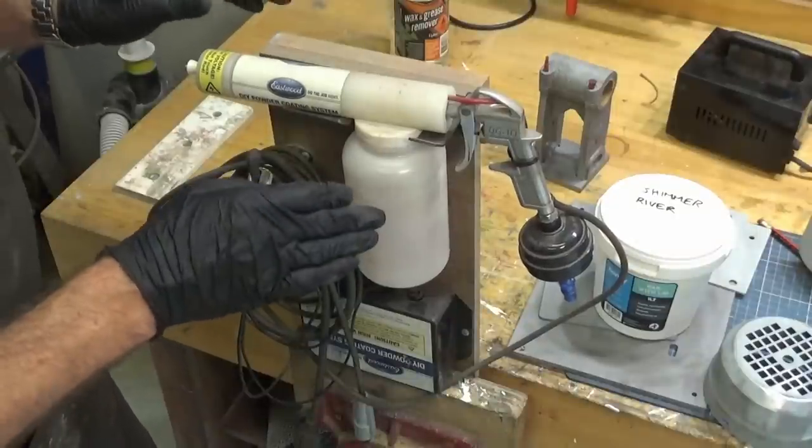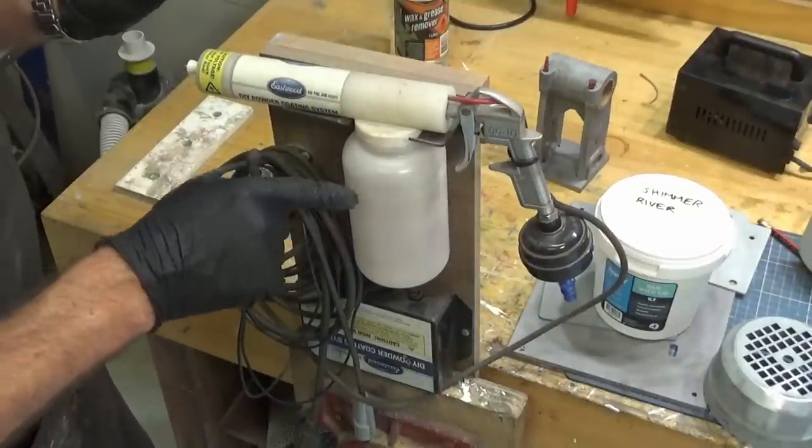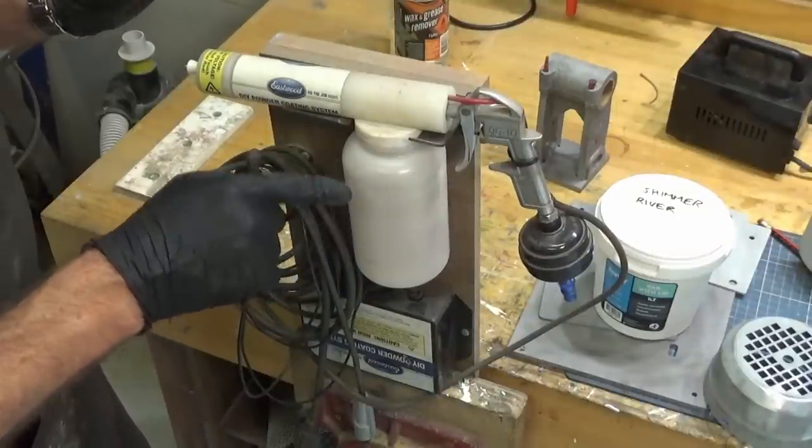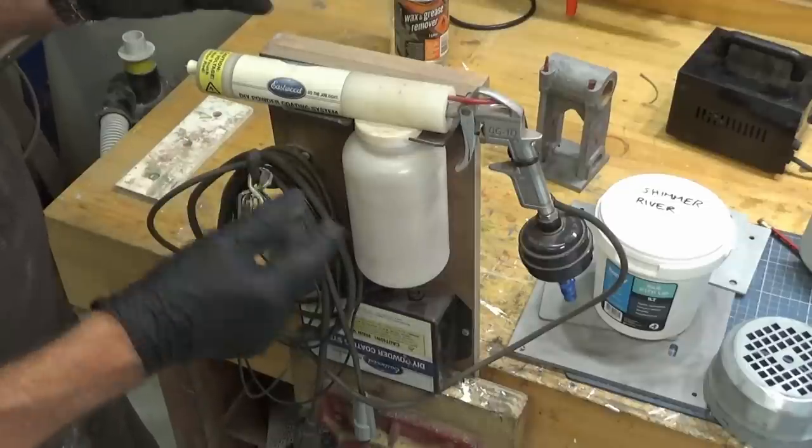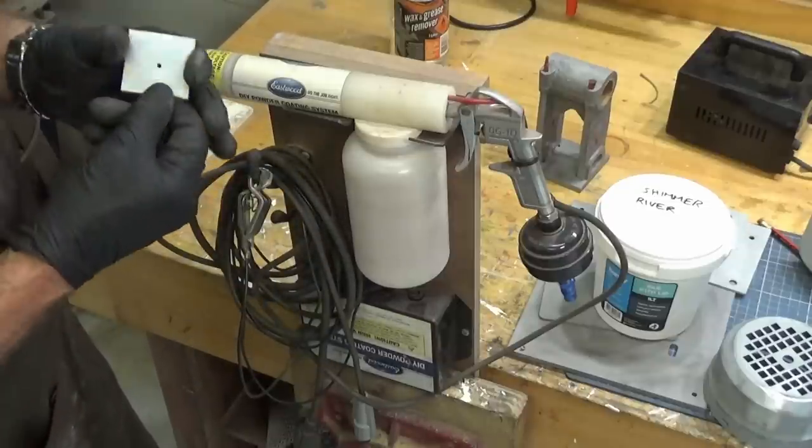This is the powder coating setup that I use at home here. This is a single voltage Eastwood gun, and I purchased this from the United States. It was a fairly expensive purchase because I had to pay for shipping, and also the exchange rate wasn't good at the time.